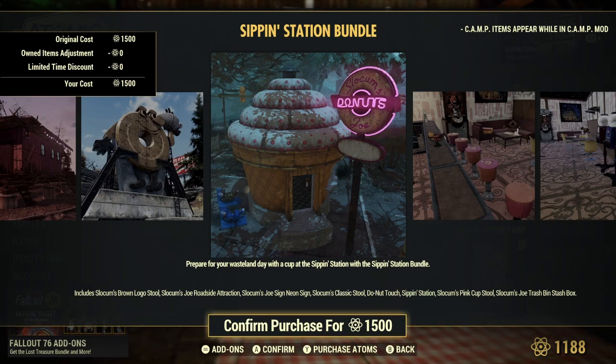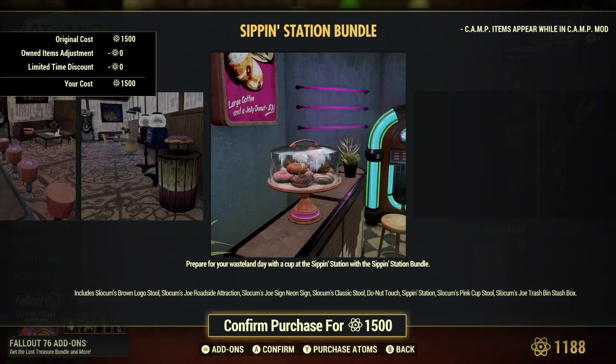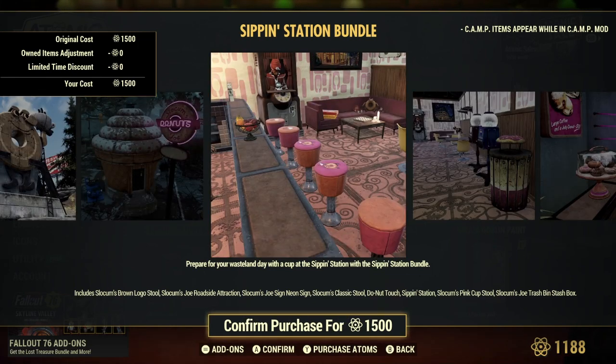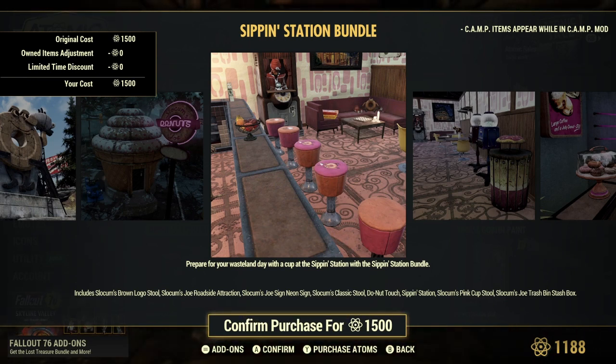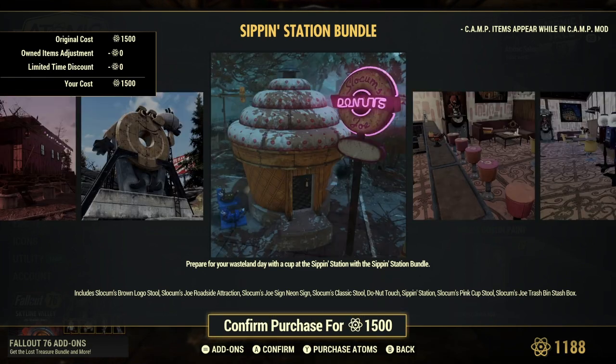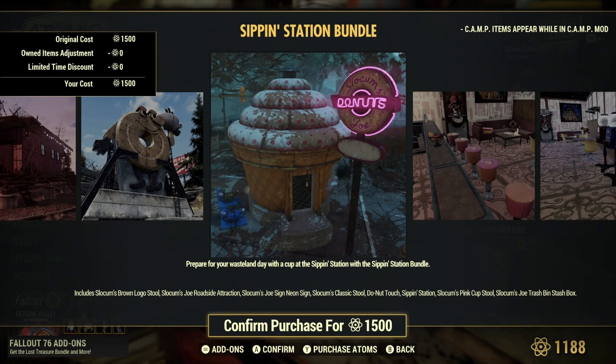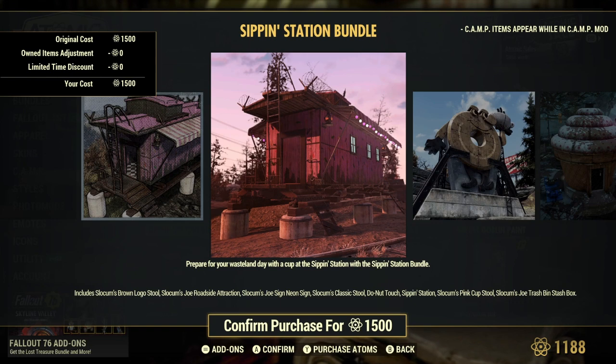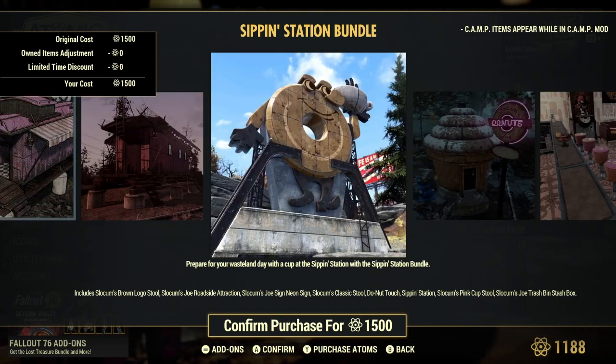We get a thing of donuts, the donut themed garbage can. We get the stools, because you gotta have stools. You get the do not touch sign. That's the Slocum Joe's light up donut sign, the neon sign. I'm guessing that is the attraction sign, and this is the train.